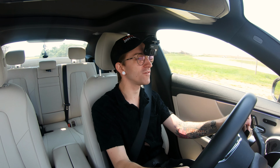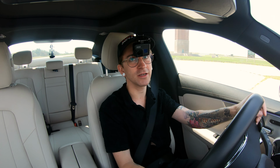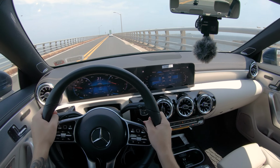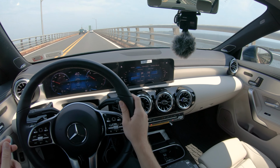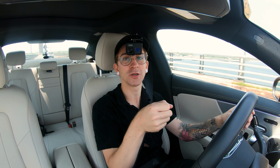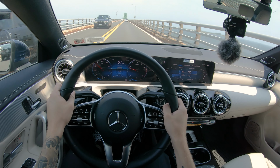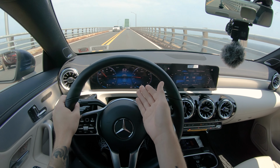I think one of the funniest things about this car is you see the areas where they save money. I find it very interesting that the steering wheel is manually adjustable and not with a little electronic control. You have to physically drop the thing like it's a 2003 Civic. You drop the little thing on the steering wheel, then you can move it up and down and telescoping, but that's really it.